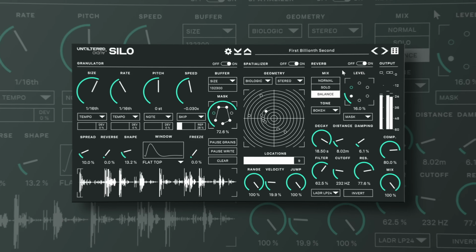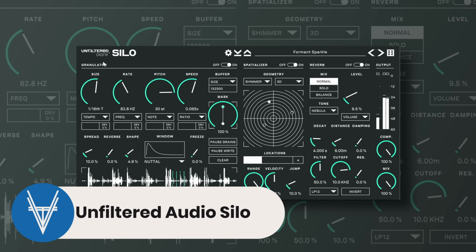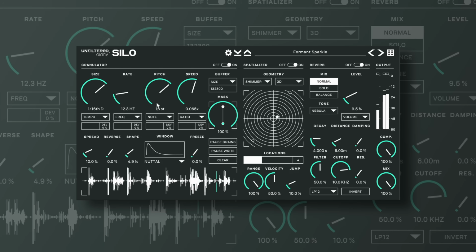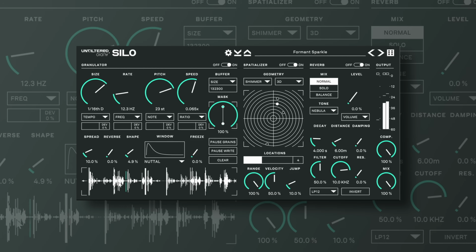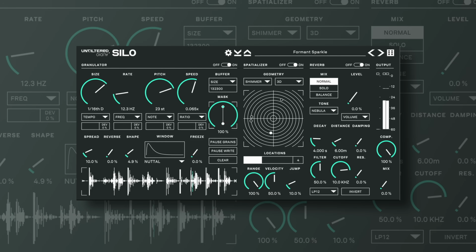other end. What makes Silo unique compared to some other granular plugins out there is just the fact that it's designed by Unfiltered Audio. They give you access to some very interesting parameters that aren't typically available, and they add some kind of fun and clever twists on the world of granular effects. Beyond that, they give you a lot of very detailed fine-tuning control to absolutely nail down every aspect of granular stuff that you want to do to a sound.